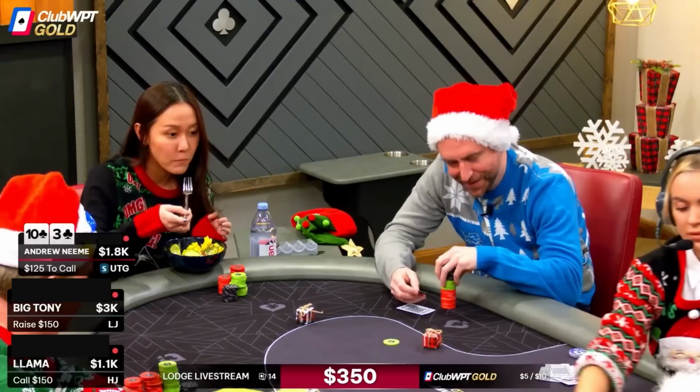Llama makes the call on his direct left, and action folds around to me in the straddle spot. We look down at 10-3 of clubs, another one of those scenarios with two suited cards. I got the straddle on. We're playing the knit game. I'll be in there defending, definitely on the looser side, but maybe there's a case to be made for it. Maybe not, but maybe. By the way, check out that Detroit Lions Christmas sweater.